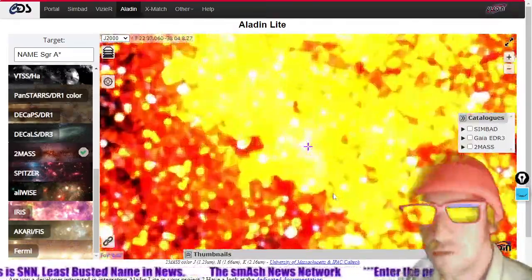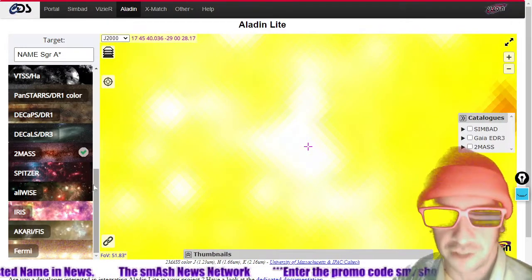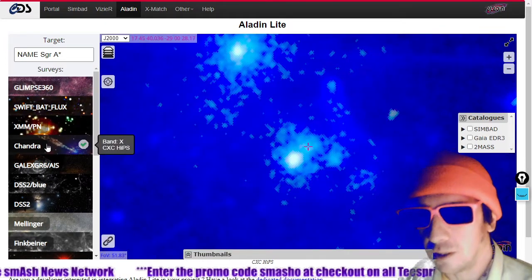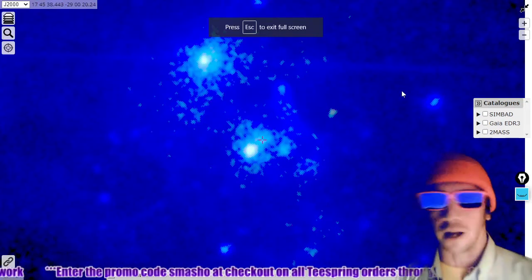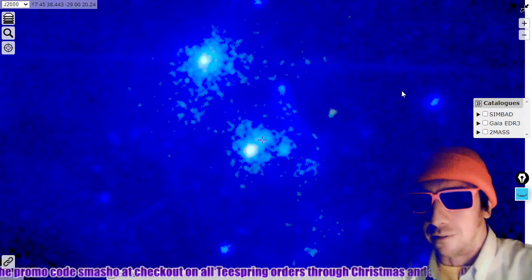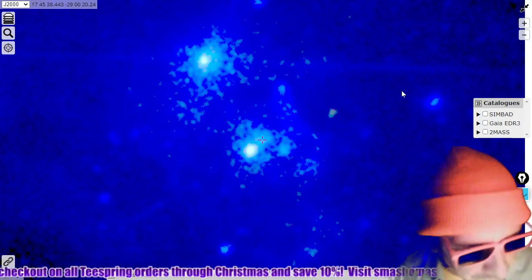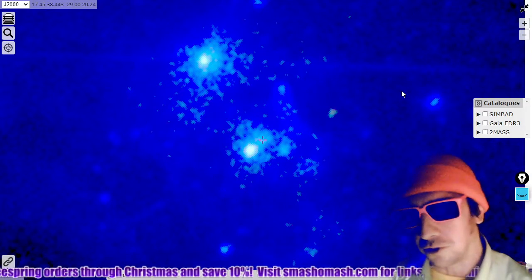Here it is on the 2MASS, which is infrared spectrum. It's Sagittarius A star. And thanks again to that commenter who left us a comment about Sagittarius A star being a, quote, supermassive black hole, end quote. I don't refer to it as a supermassive black hole or anything as black holes. I refer to these objects as radio sources or X-ray sources if relevant.